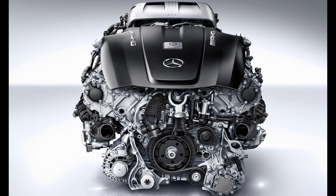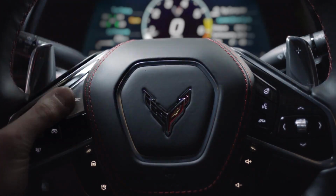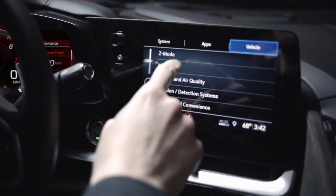us are just invalid. Motor One did reach out to GM regarding this, and their comment back was as follows: "We have spoken with Motortrend about its dyno testing of the 2020 Corvette Stingray. We cannot be sure what procedures were followed during its testing, as we were not present during nor informed about the dyno test until after it was performed. The vehicle we provided was completely representative of the cars we will be providing to customers. GM follows a strict protocol on certifying engines' power ratings, and we stand by our Society of Automotive Engineers certification of the output of the Stingray's LT2 engine." So that's absolutely telling us that GM is standing behind the SAE numbers that they were given, and that essentially they've given it to all of their customers.